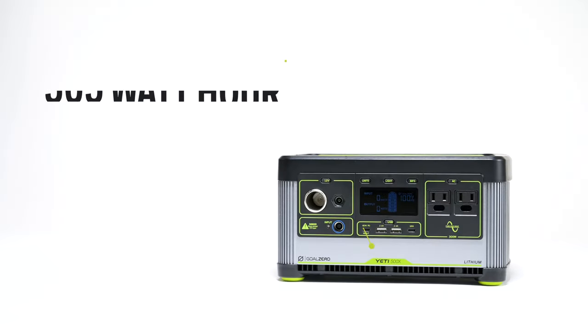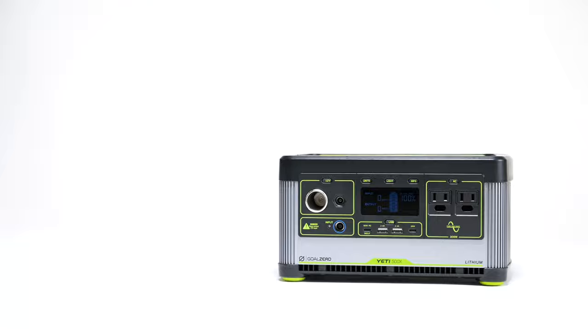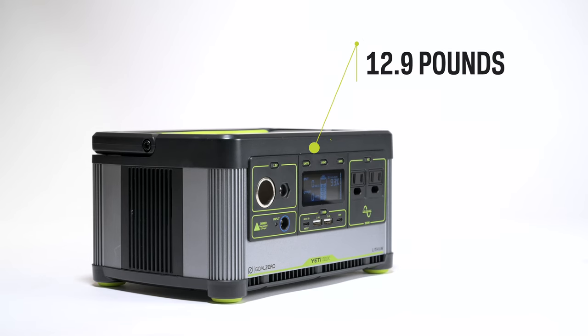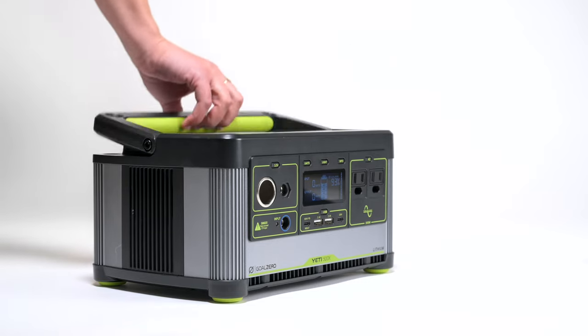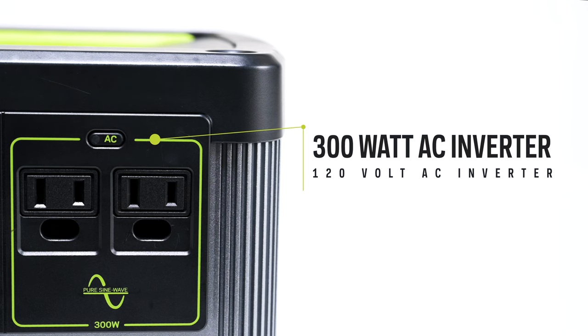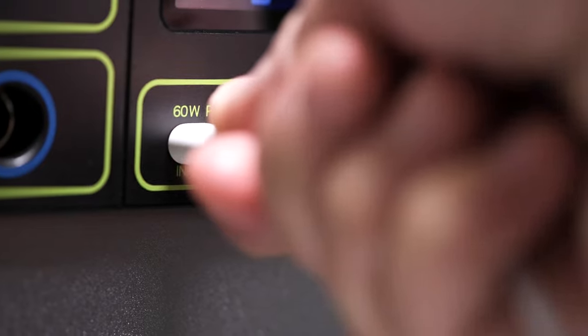At the heart of the Yeti 500X is the lithium-ion battery with a 505 watt-hour storage capacity. This will provide up to 8 charges on a laptop and up to 10 hours of runtime on portable fridges, TVs, and pellet grills. The Yeti weighs in at 12.9 pounds and is capable of powering a wide range of devices with multiple port options, including a powerful 300-watt 120-volt AC inverter, a 60-watt USB-C power delivery port.